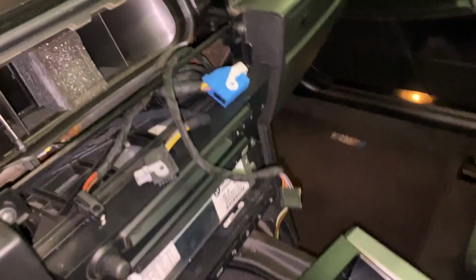Console's obviously out, IHKA is out. It's got no oil or brake fluid on it, so that's my reminder, so nobody attempts to start it, although of course it won't without a transmission and crank sensor, amongst other things that this car doesn't have right now.